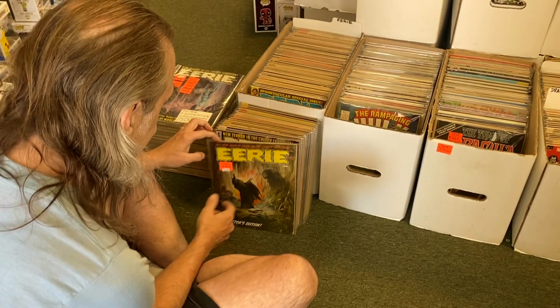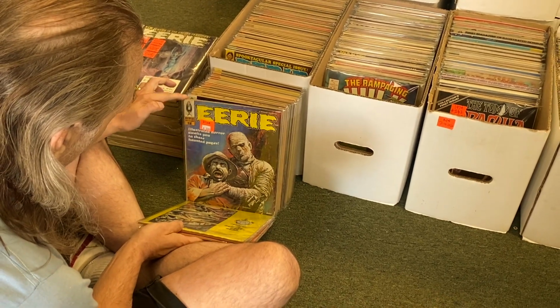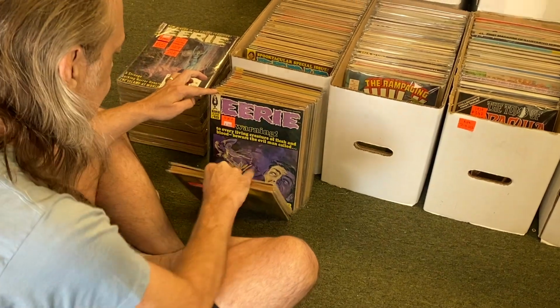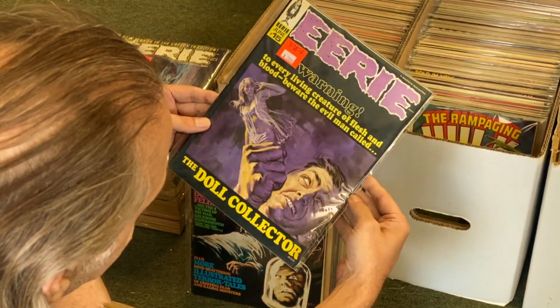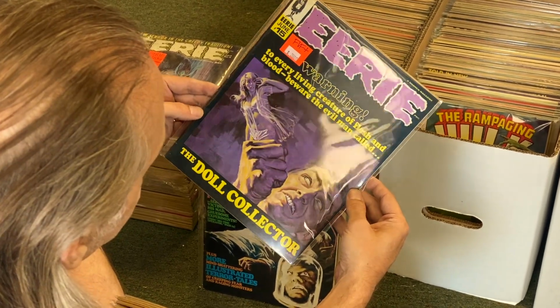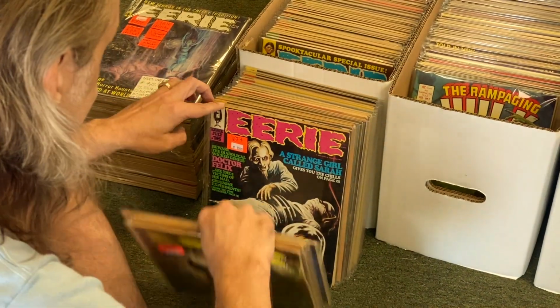So we got a number 2, a number 4, a number 12. Oh, there's a beauty. I just love these Eeries. I mean, look at that beauty. Black beauty. Oh, I graded these. I was kind of high when I graded them, so you'll have to forgive me. But I priced them pretty cheap.